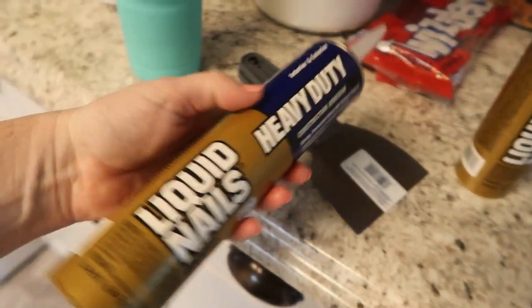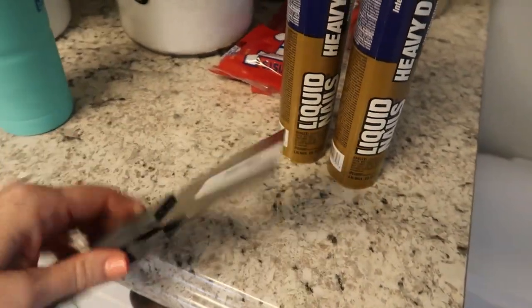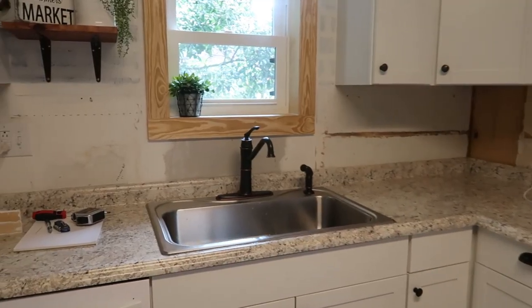Then we also picked up two of these heavy duty liquid nails and a double pack of scrapers to put that on there. So Marion's downstairs getting his saw. He's gonna set it up in the backyard because these things are super heavy and we don't have to keep taking them down to the basement where his workbench is and then bringing them up. So we're gonna start on this.